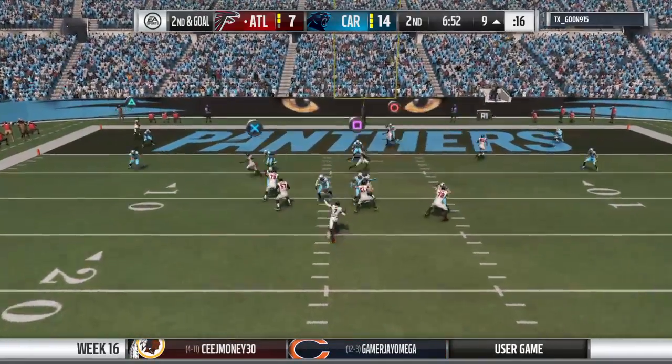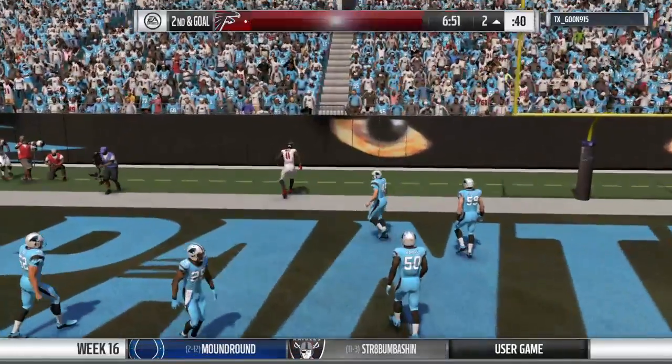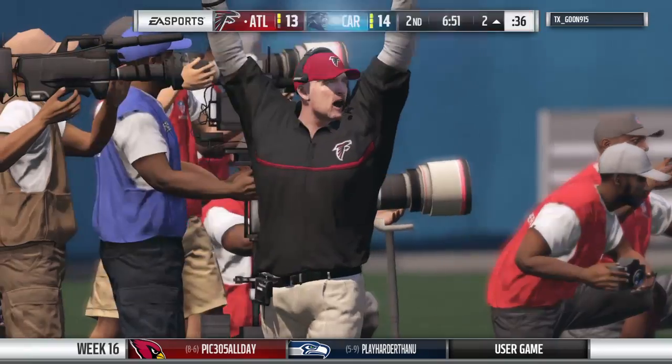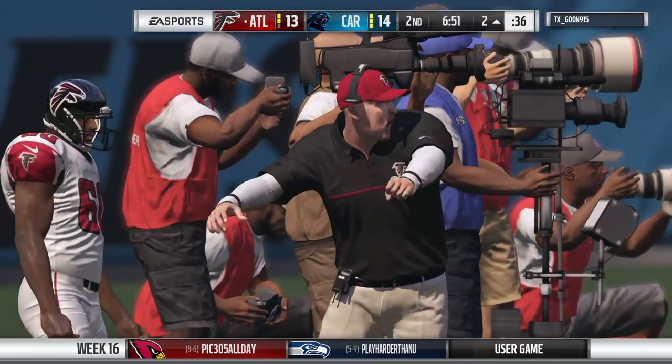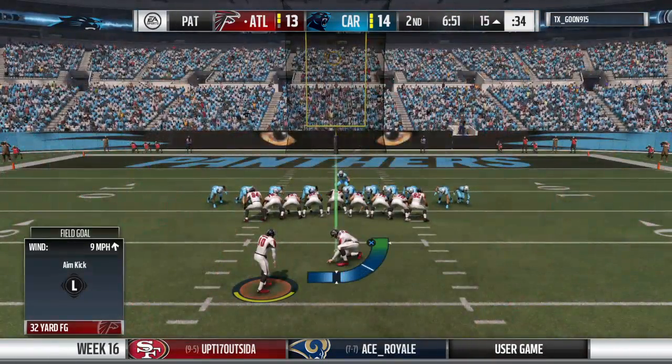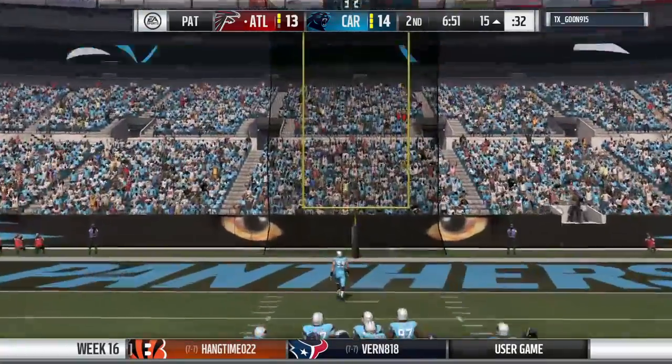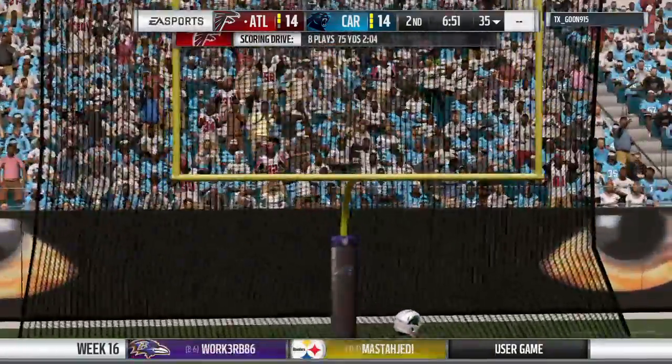From the shotgun, he'll look to throw. And he's got his star receiver. It's Jones for the Falcon touchdown. Julio Jones, his 5th touchdown now on the year. And the Falcons are an extra point away from tying the football game.